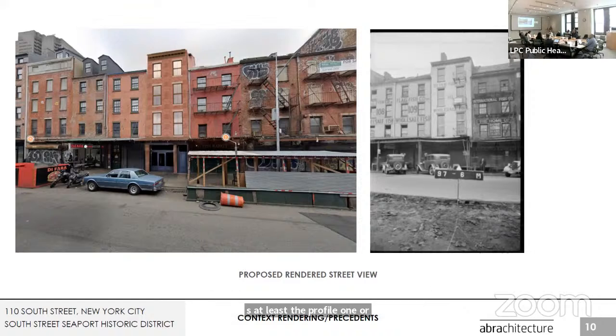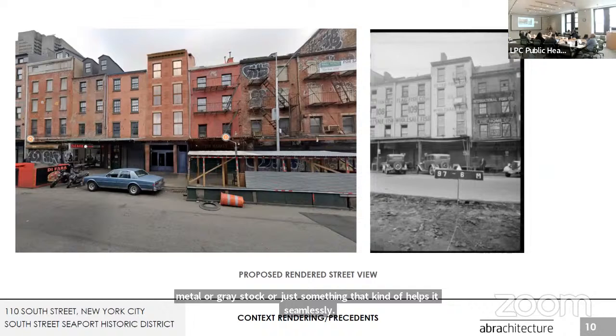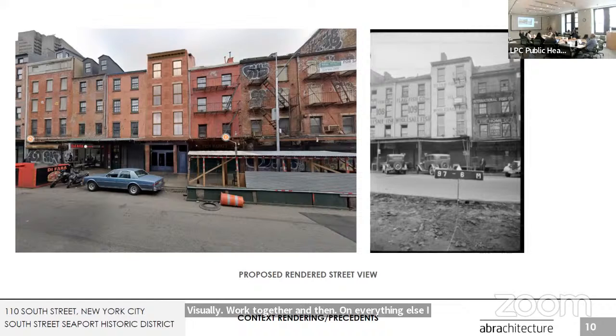Yeah, I think that's fine. I don't think the extra height is a problem. And I think the fact that it follows the profile is positive. I think it would be nice if the materiality sort of worked with what we're seeing visually at the other rooftops. So to that extent, I would recommend that maybe use gray metal or gray stucco, or just something that kind of helps it work together visually. And then on everything else, you really have to work with staff on the details.